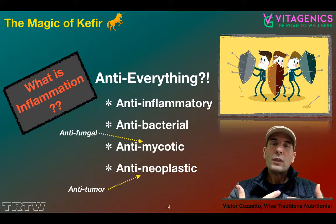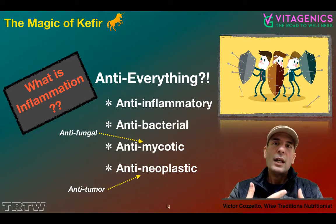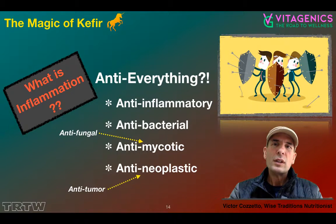Inflammation is just one of the responses from the body when we are fighting something. So it's a response to injury or a response to attack. And so since kefir itself already has these anti things, it has all these defenses, it is shielding us from a lot of the attacking that's going on, and thus it's reducing inflammation. And of course, there are other things in the kefir that can reduce inflammation as well, be anti-inflammatory.